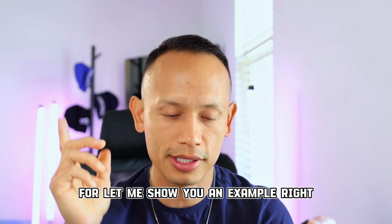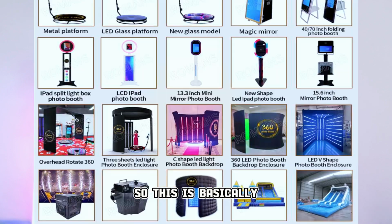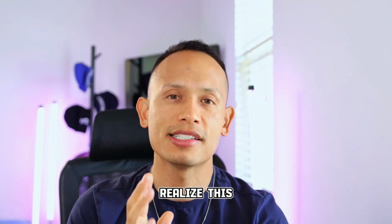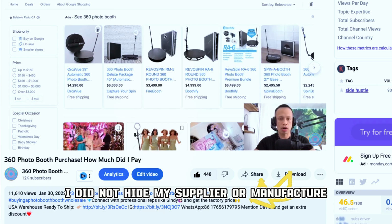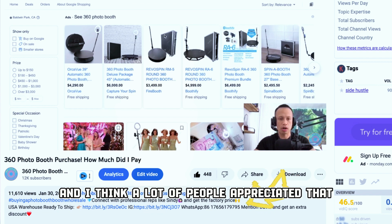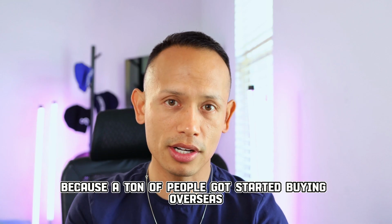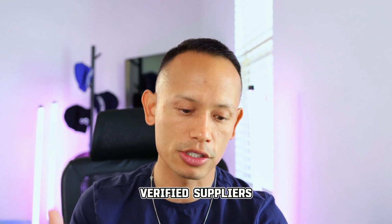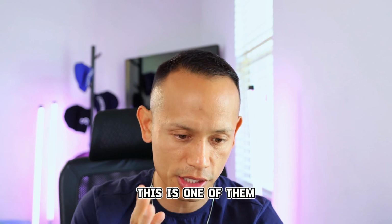But we can also, let me show you an example, right? So this is basically one of the catalogs from my supplier. Realize this, I did not hire my supplier or manufacturer when I started my photo booth journey. And I think a lot of people appreciated that because a ton of people got started buying overseas, saving a ton of money from trusted, verified suppliers. So here's my supplier's catalog. This is one of them.